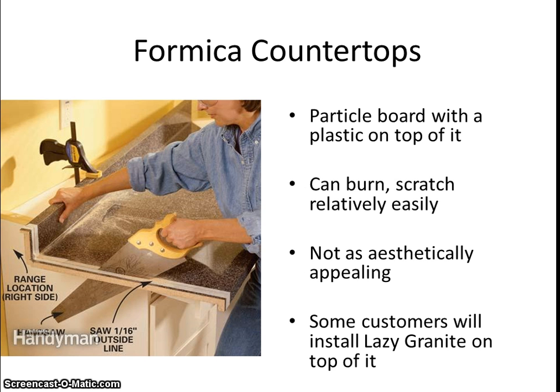The main alternative to stone is called Formica. Now, Formica is just, everyone's seen it. It's particle board with a type of plastic that goes on top of it, and it's literally just particle board, so you can cut it with a saw. The downsides are it can burn and scratch much easier than granite can. It's not as aesthetically appealing. Usually the manufacturers will try to imitate natural stone with the plastic film on top, and you can pretty clearly tell that it's not natural stone.